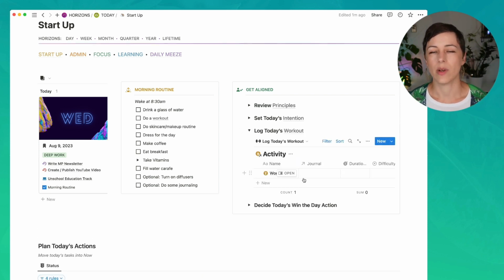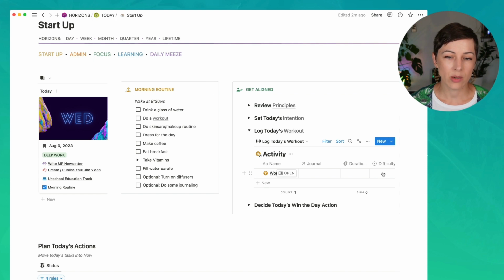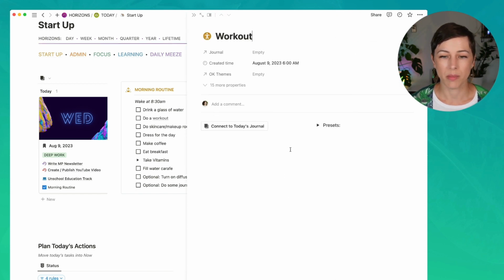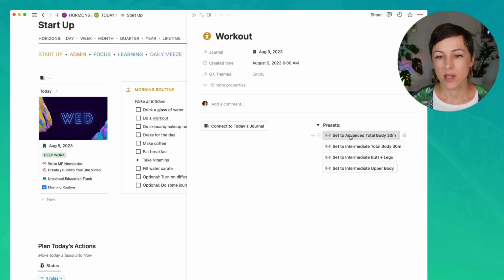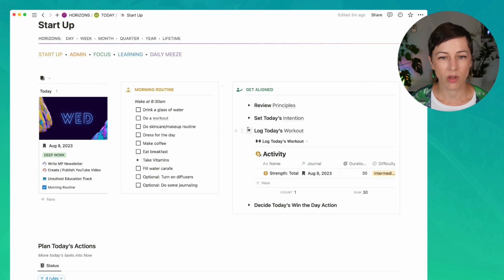And then I'll log today's workout. I have another video on how I do my tracking there, but generally speaking, I have a recurring template here that posts every day, and I can connect it to today's journal. Now I can fill out all of this stuff right here. I can also just open up this workout here and I can connect to today's journal. And you can see that that attached it to today's journal. And then I have presets here. So I tend to take the things that I do most often and attach them here. So for example, if I did an intermediate total body workout, I can just click on that and that automatically populates all of those properties. And then it even changed the name of the entry. Great. So there's my workout logged for today.